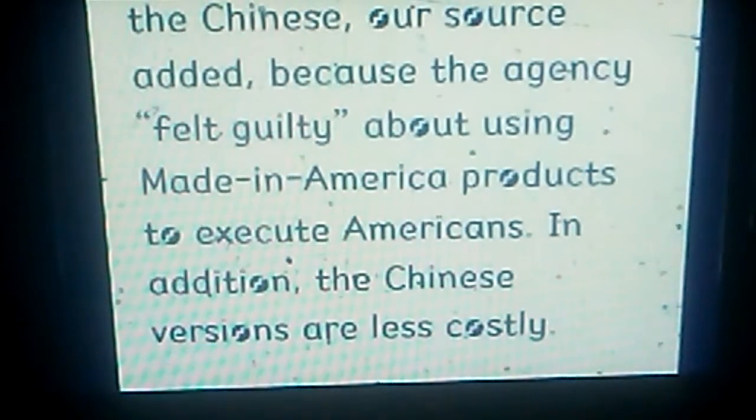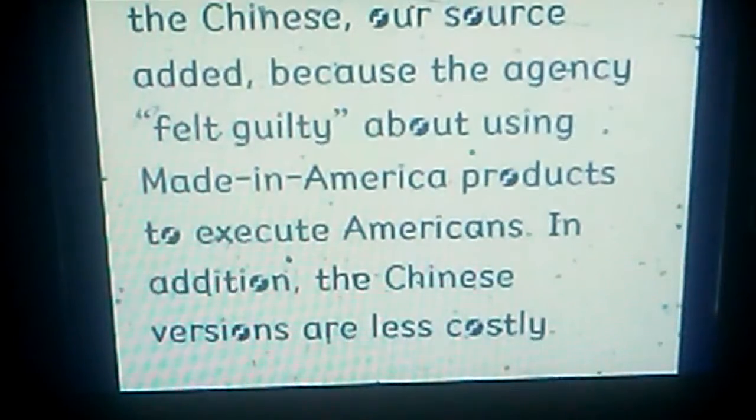FEMA ordered them from the Chinese, our source added, because the agency felt guilty about using made in America products to execute Americans. In addition, the Chinese versions are less costly. Yeah, I can imagine what American-made guillotines would cost. Andrews Air Force Base shipment over 500 smart guillotines was distributed by rail to FEMA Zone 6, an area encompassing Texas, New Mexico, Louisiana, Oklahoma, and Arkansas. Primarily red states likely to resist a declaration of martial law or a military insurrection against the American people.